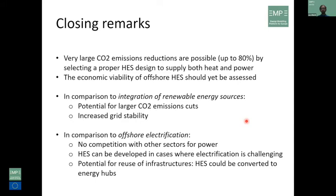The first one is a comparison between the hybrid energy systems and the simple integration of renewable energy sources with gas turbines, for example. So hybrid energy systems, in this case, have the advantage that they can lead to a larger potential for CO2 emission cuts. And we also noticed in our analysis that they might increase the grid stability. The disadvantage is expected to be in the increased capital investment. But as I mentioned before, that hasn't been assessed yet.